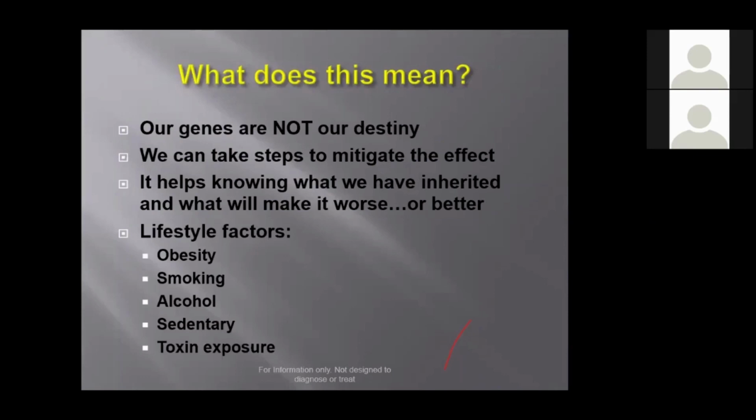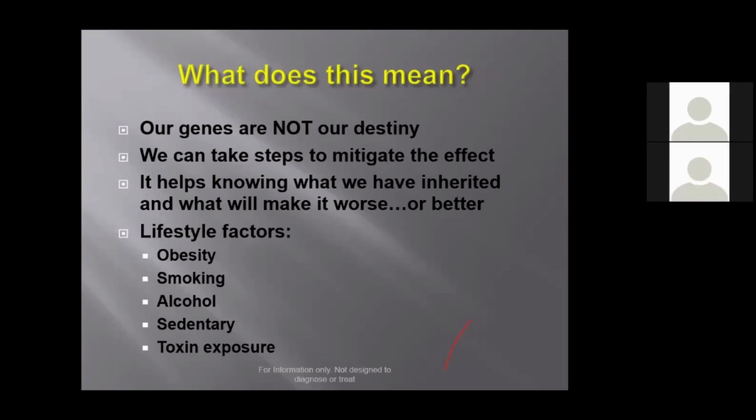So we can take steps in a particular direction. We can address the lifestyle factors, obesity, smoking, alcohol, a sedentary life, and toxin exposure, and we can tweak and pull them based on the genes. I do want to say at this point that we can address the lifestyle factors without the genes. The genes are fantastic because they give direction, but it doesn't mean that if one is in a situation where you can't afford to do gene profiling, that you can't address the lifestyle factors, because of course you can, and you can make a great deal of difference in your life by addressing lifestyle factors.